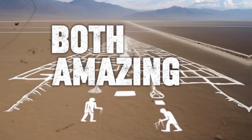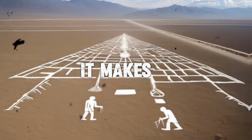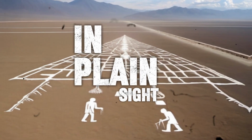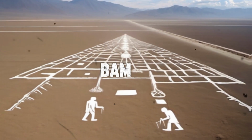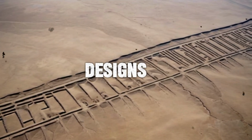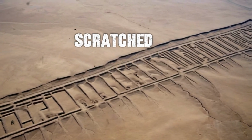You know, it's both amazing and a little bit terrifying about these AI discoveries. It makes you realize just how much more is out there hidden in plain sight. We've been studying these lines for decades, and suddenly, bam, AI comes along and uncovers a treasure trove of new designs. It's like it's revealing a secret layer to history, like we had only scratched the surface.